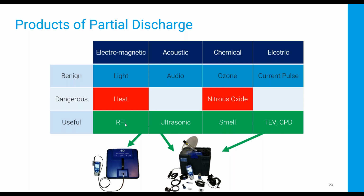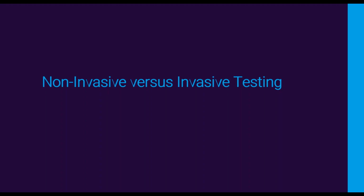So you have RFI, radio frequency interference, so that's the UHF, VHF. Here's a picture of one of our instruments, the UltraTEV Plus 2, with an accessory for a UHF directional antenna. Then you also have ultrasonics, which is the most common technique. Here's a picture of our UltraTEV Plus 2 with a complete kit of different ultrasonic sensors. That includes a TEV sensor for internal partial discharge and a sensor for cable partial discharge. We'll cover these techniques in the upcoming slides.